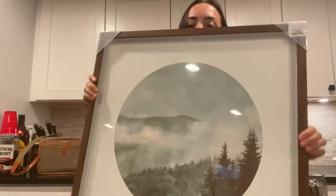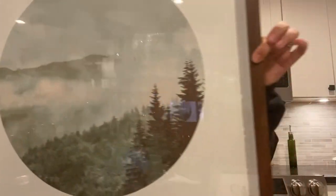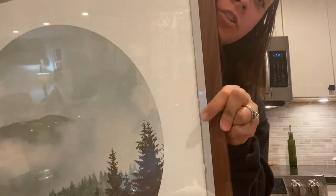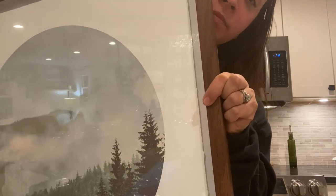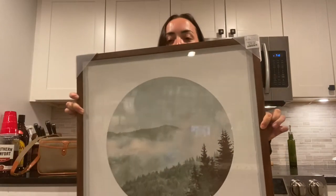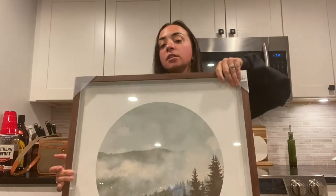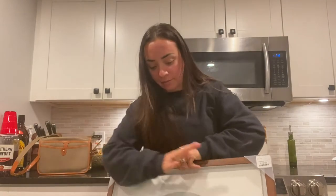This very large piece of art. And I love it because the edges, if you can see, are like a torn piece of paper. This is super cute. I love the tones of the landscape. I love that it's a circle within a square. There's just something about it that I love. If you know Christmas Tree Shop, you know, pretty affordable.